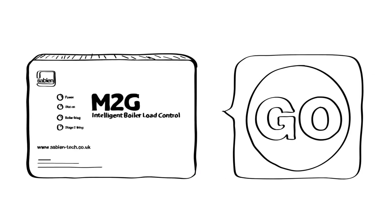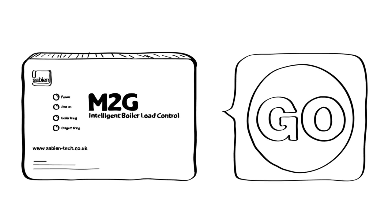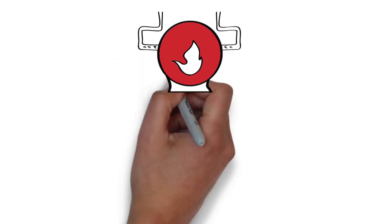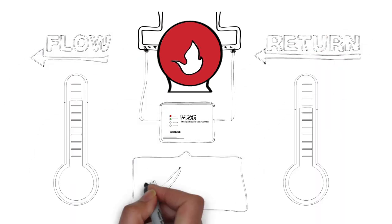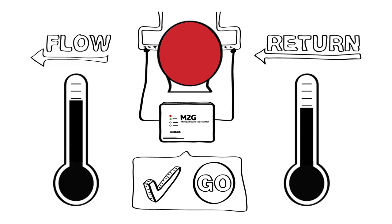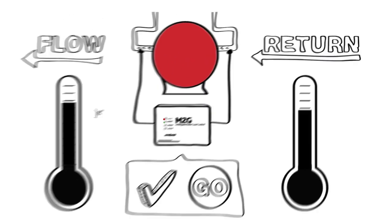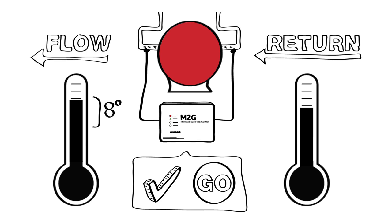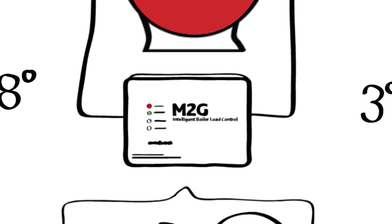By taking measurements every second, the M2G can see if there is a real demand for heat or if the boiler is dry cycling. M2G does this by measuring the boiler's temperature as the water flows out of the boiler and as it returns. As the boiler reaches its required temperature, M2G takes a snapshot reading of the flow and return. From these readings, M2G applies an 8 degrees deadband on the flow and a 3 degrees deadband on the return. Once the building has reached the desired temperature and the initial snapshot of the flow and return has been taken, the M2G then takes these readings every second and analyzes this data every 10 seconds.